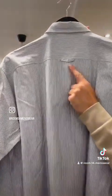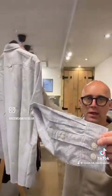Locker loop detail on the back. Button adjustment there. Nice shirt that, I think. Should we try it on?